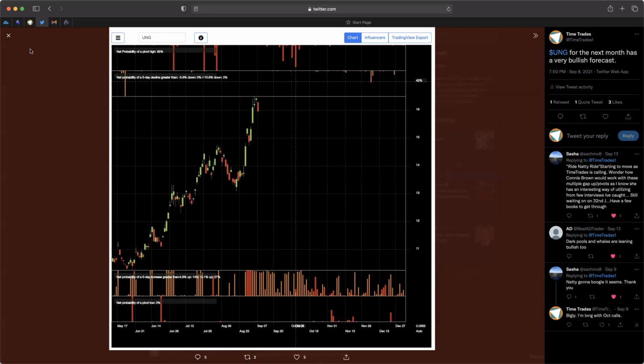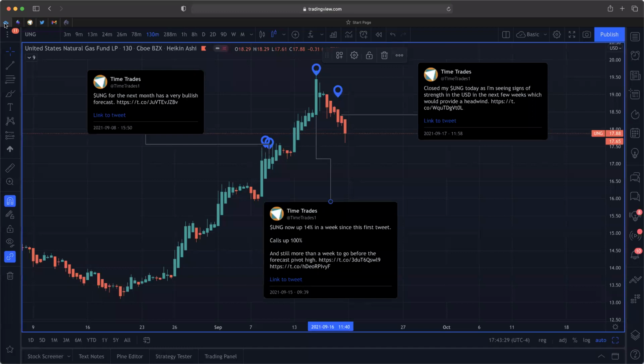Let's go and take a look at TradingView, and we can see here that first tweet. You can see my trades there in blue, and this is a 130-minute chart. I kind of like 130 minutes because there are 3 bars in a day, so it divides evenly into a day. So I went long shortly after that tweet on the 8th and it went up a little bit, went sideways, and then the boost started.